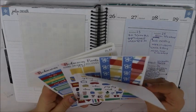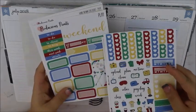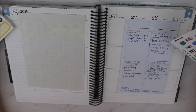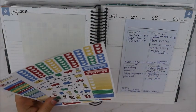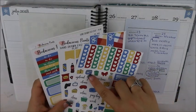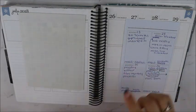So I know she has bill dues. Yep, she has two, but I actually think I have three bills. Yep, I have 1, 2, 3 bills this week. So I'll use the credit card for one bill. So we're good on the bills.